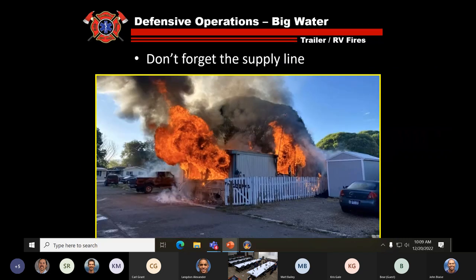If we decide to go defensive on these structures, consider getting that supply line and using big water. Our deck gun would be a great option here to darken this thing down. Get our supply line, use the deck gun, and then pull hand lines to protect exposures. So that would be something to consider here.